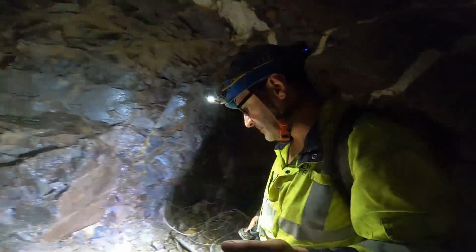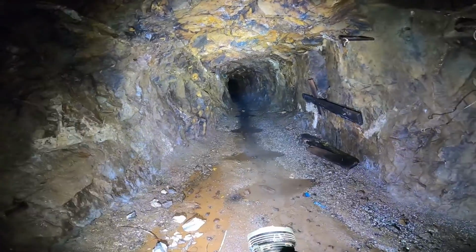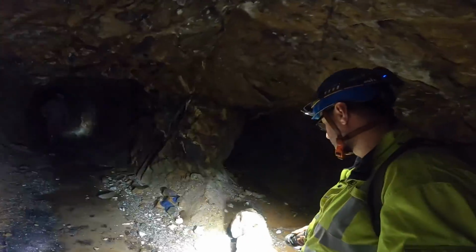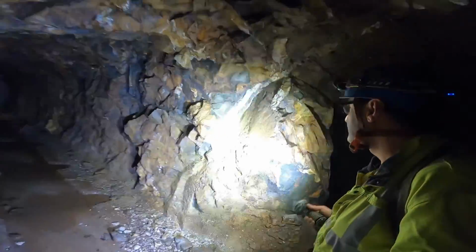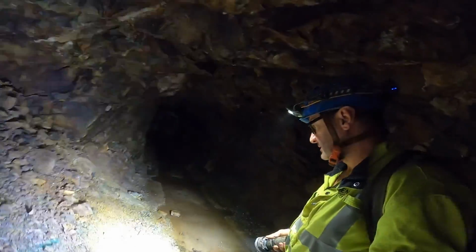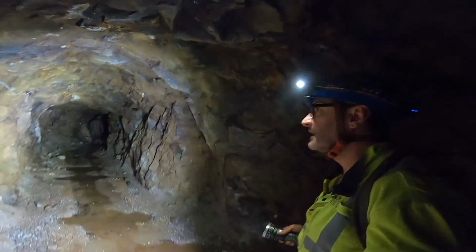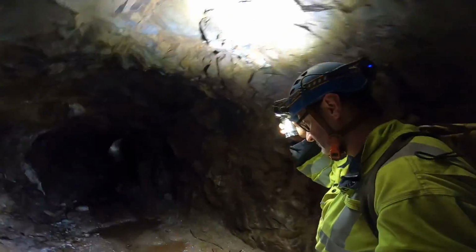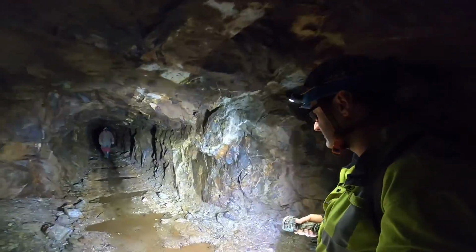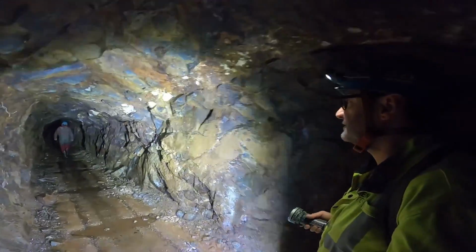Right, so we're going to head back to the crossroad we came from, and we're going to continue down here. Have a good look at, see what we find. It's got to be the main drive now.